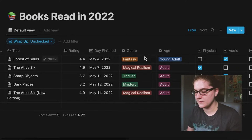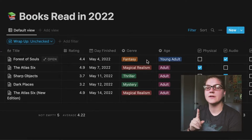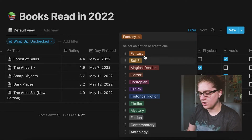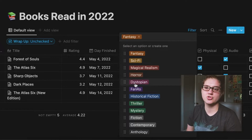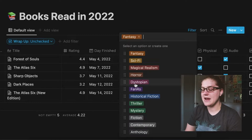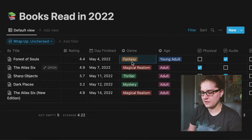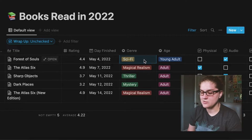I track the genre, and this is a tab where I have to select one item. There is a one select or a multi-select option. And so here, these are all of the options that I have available to me. I do not track subgenres anymore. I used to, and it was just too much work. Now all I care about is the main genre. So if I were here and I were to say oh, this book, Forest of Souls, is actually more of a sci-fi, it's the only one that will be selected.